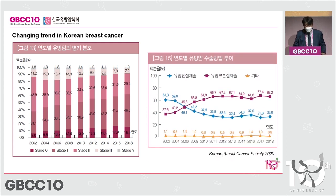And thanks to that, the red curve shows partial mastectomy, and the blue shows total mastectomy. From 2006, there was a crossover between these two modalities of surgery, with partial mastectomy becoming bigger. Of course, this has to do with the irradiation benefits and also the fact that people are very much interested in their well-being and their health. So even if they're not having any symptoms, they would go for regular checkups. The portion of early diagnosis of breast cancer is on the rise, and this is the result that we can see on these graphs.